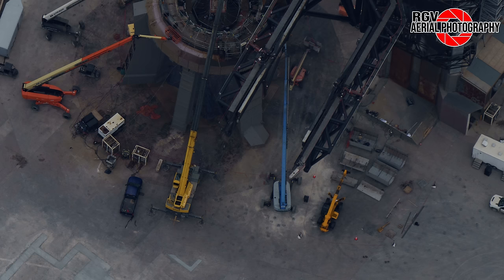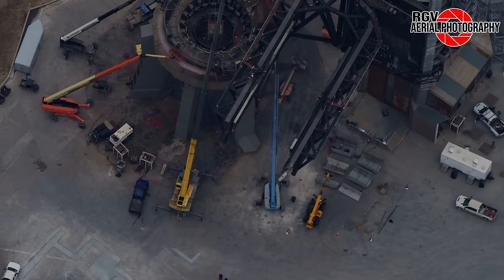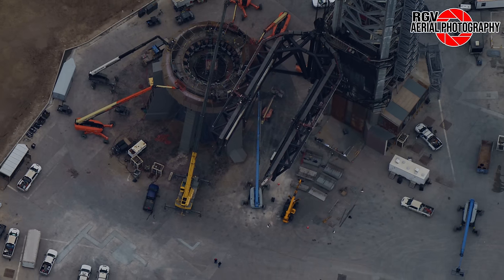We'll leave you today with this image of the new shielding for the corners at the base of the tower. These were the last pieces of the puzzle remaining to be seen prior to this flyover.